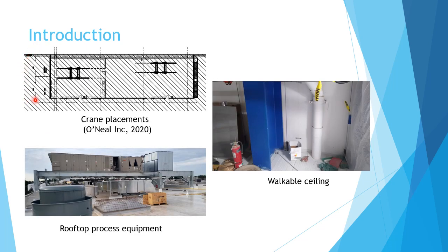Shown in the picture to the top left here, placements for cranes inside of these kitchens can be seen in the drawing. To the right, there's a picture taken from the walkable ceiling, which has recently been installed. And to the bottom left, there's a picture of the rooftop processing units, which are now placed on the structure.